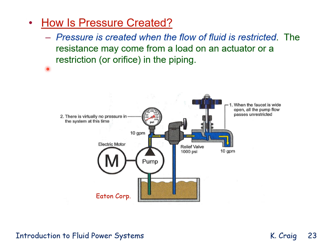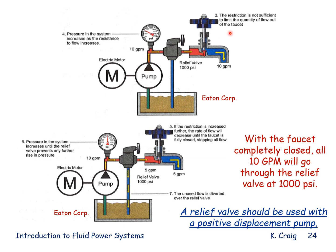How is pressure created? Pressure is created when the flow of fluid is restricted. The resistance may come from a load on an actuator or a restriction or orifice in the piping. Here, when the faucet is wide open, all the pump flow passes unrestricted. There is virtually no pressure in the system at this time. We have 10 GPM flow. The restriction is not sufficient to limit the quantity of flow out of the faucet. It is still 10 GPM. Pressure in the system increases as the resistance to flow increases.